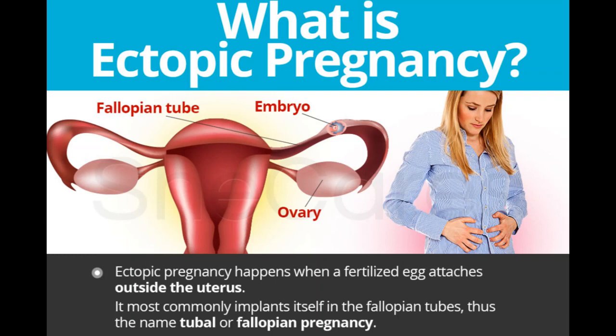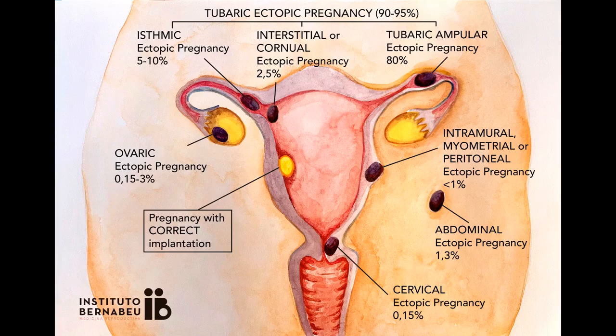Sometimes an ectopic pregnancy occurs in other areas of the body, such as the ovary, abdominal cavity or the lower part of the uterus, which is known as the cervix. And you know very well that the cervix connects to the vagina. An ectopic pregnancy can't proceed normally. The fertilized egg cannot survive and the growing tissue may cause life-threatening bleeding if left untreated.